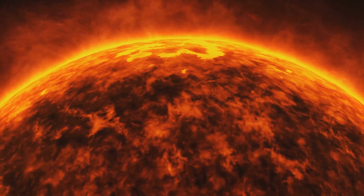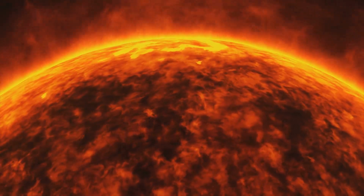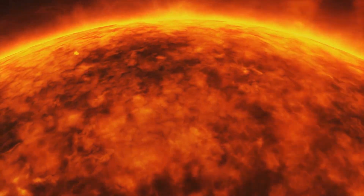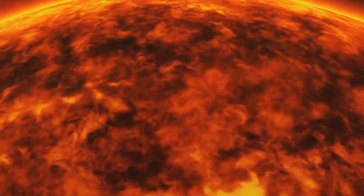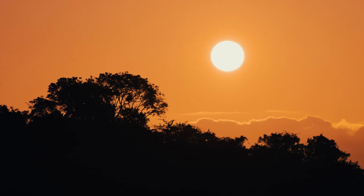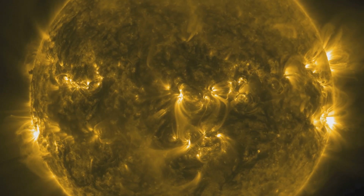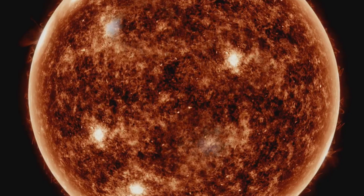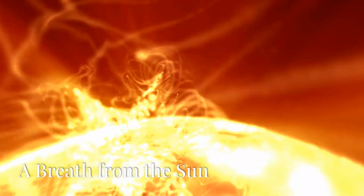The corona's dance is a complex ballet of swirling gases, erupting prominences and shimmering loops, all orchestrated by the invisible hand of magnetism. Scientists study these movements to understand the dynamics of the sun's magnetic field. The corona acts like a giant X-ray machine, revealing the intricate patterns and changes in the sun's magnetic field lines.